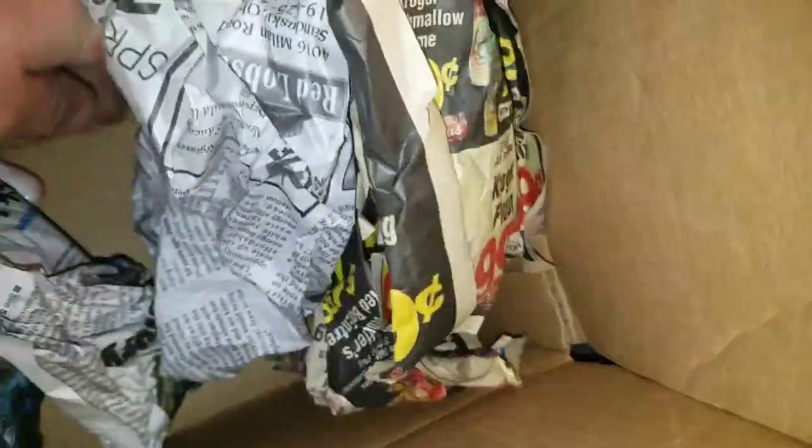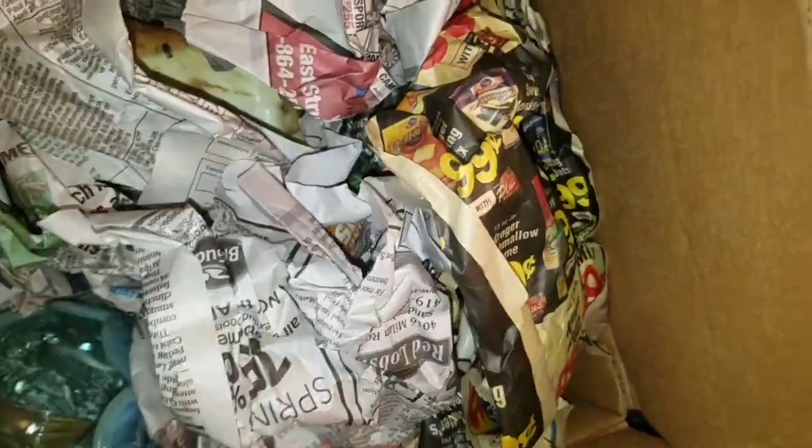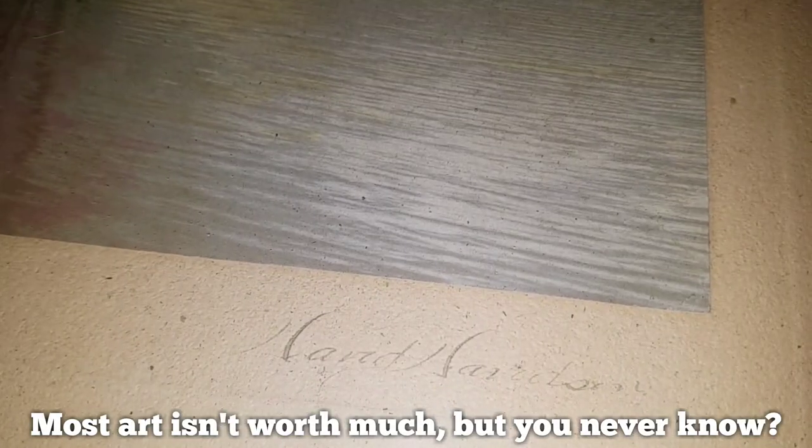Look at the little piggy. Very cool. Something down here. Oh, it's like the little baby pigs. Nice. So, now we got this. Look at that. Sign down here. It's old. That's all I can tell you. It is really, really old piece.